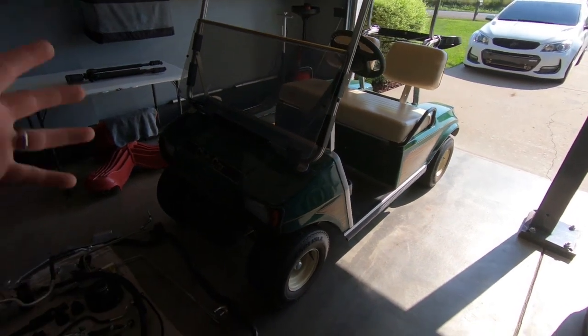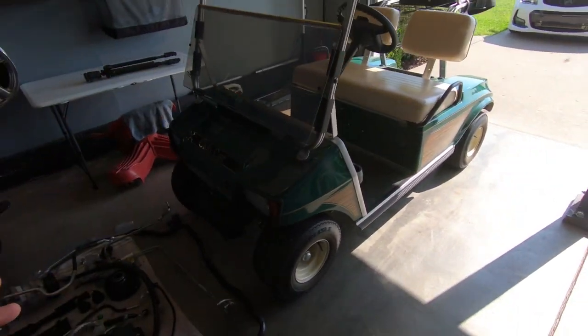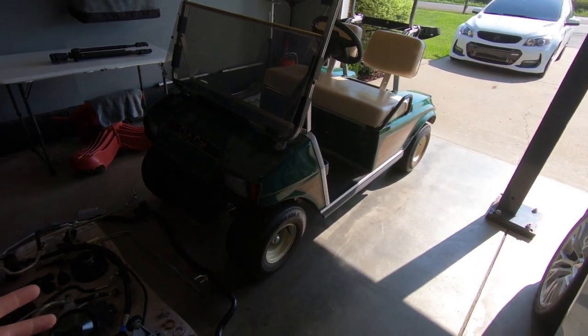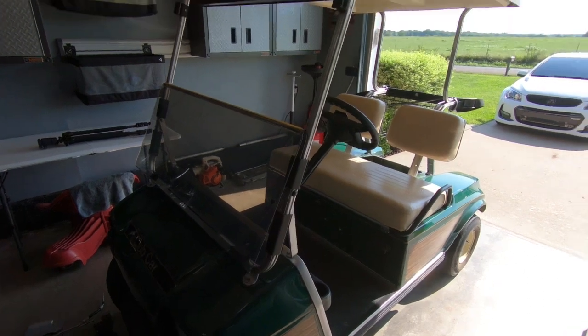So that is what I found. Like I said, I found it on Craigslist. It was an older couple that used it to drive around to the lake, and so it is in great shape. It was just maintenance. Let's talk about a couple things that we did.